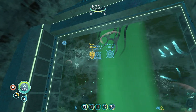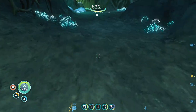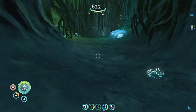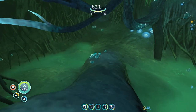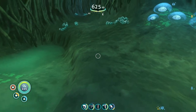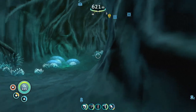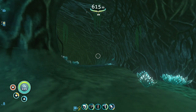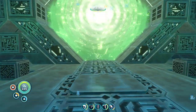Wonder, like, how far away am I from my other base? Actually, not that far. Maybe about 700 meters. With the assistance of the sea glide, I could probably swim that. My 225 oxygen. I don't know. It'd be hairy. I'd either just make it or I would die with like 100 meters to go. Alrighty, back into the goop.